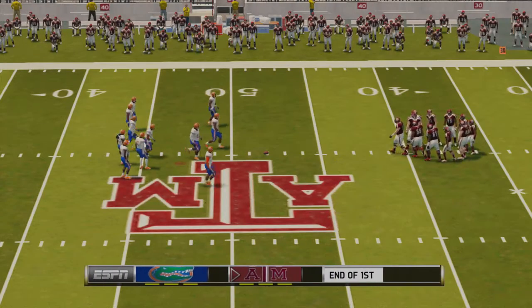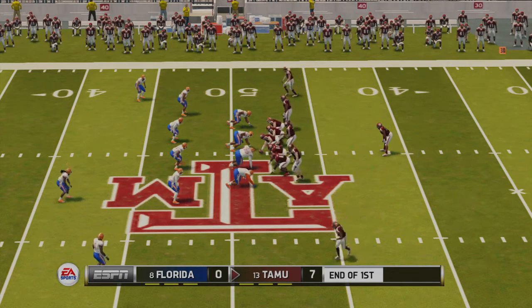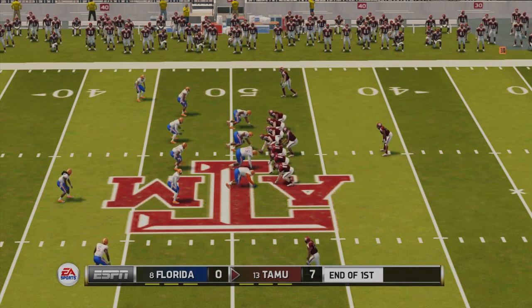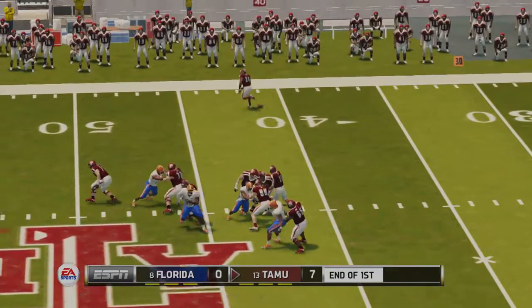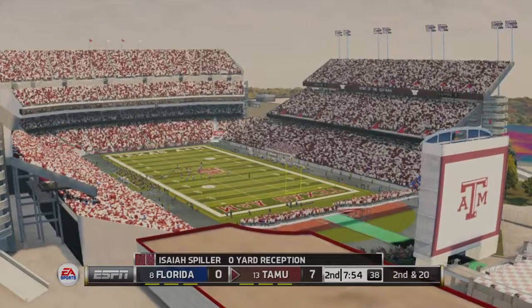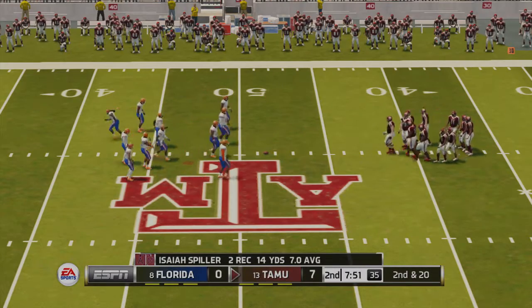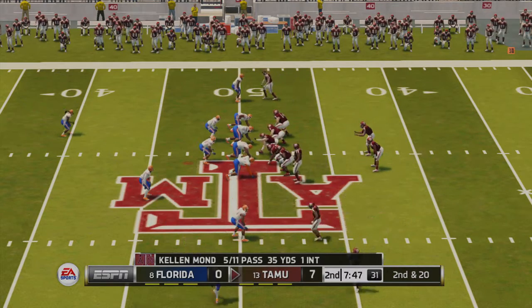Welcome back here. We resume action now here in the second quarter. Four down. Quick pass, and he's taken down at about the 49. That's a gain of one on the play. From their own 49-yard line, second and long. Second down.